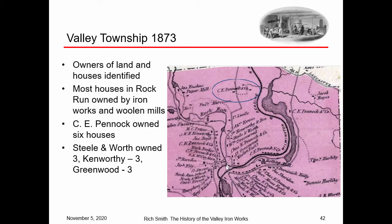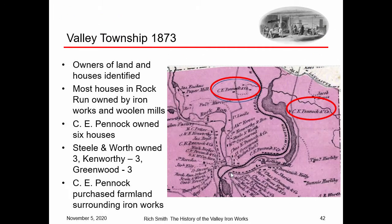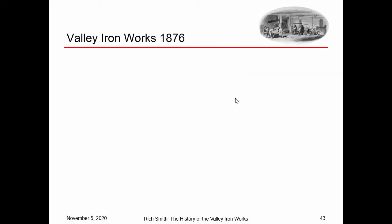C. Pennock and Company owned 6 houses. Steele and Worth, who owned the Viaduct Iron Works, owned 3 houses, the Kenworthy Woolen Mill owned 3, and the Greenwood Woolen Mill owned another 3. In addition, the C.E. Pennock Company purchased 2 large pieces of farmland on either side of the Brandywine. Now, there's some speculation that they might have bought some of this land because iron ore was discovered in West Caln Township, and they might have bought it for that purpose.